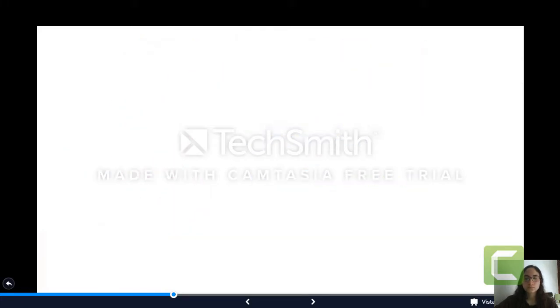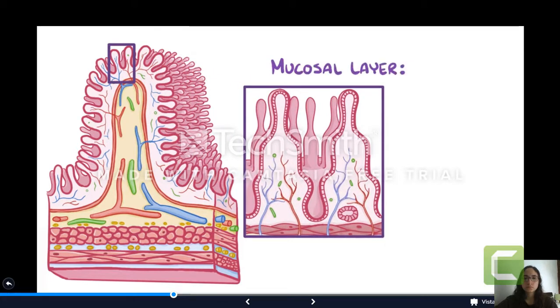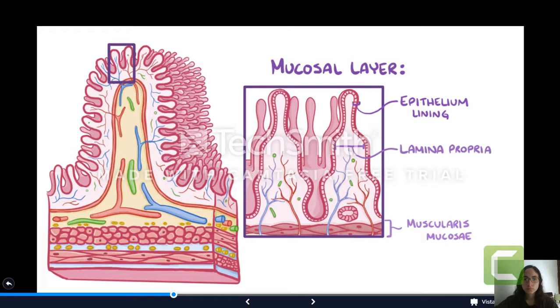Now, the small intestine is made of several layers. The innermost layer is the mucosal layer, and it's composed of a few of its own layers. The first layer is the epithelial lining, and it faces the lumen. Next is the lamina propria, which is rich with blood and lymph vessels. And finally, there's the muscularis mucosae, which has smooth muscle.